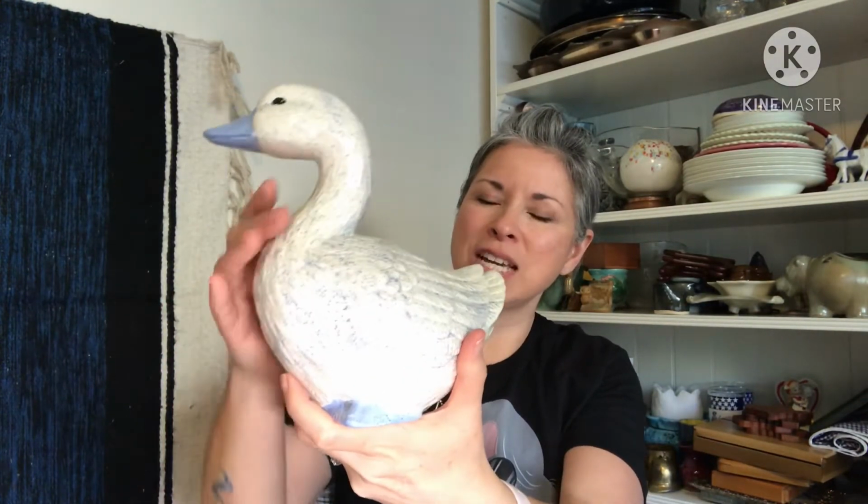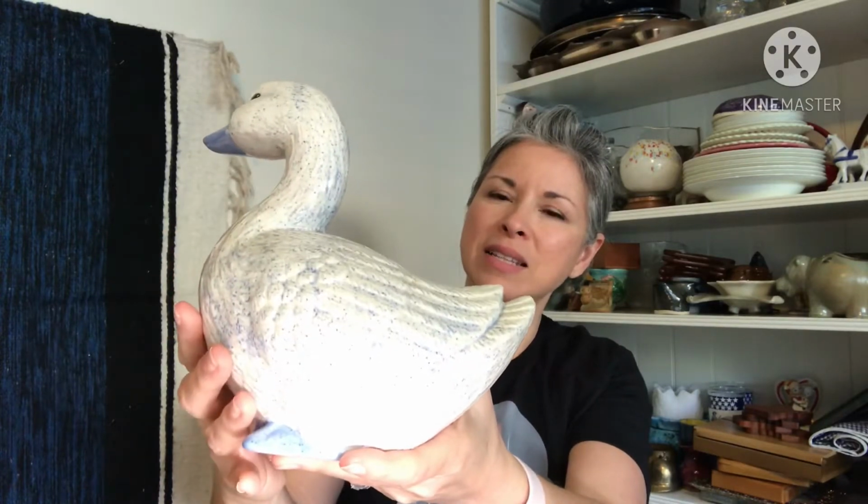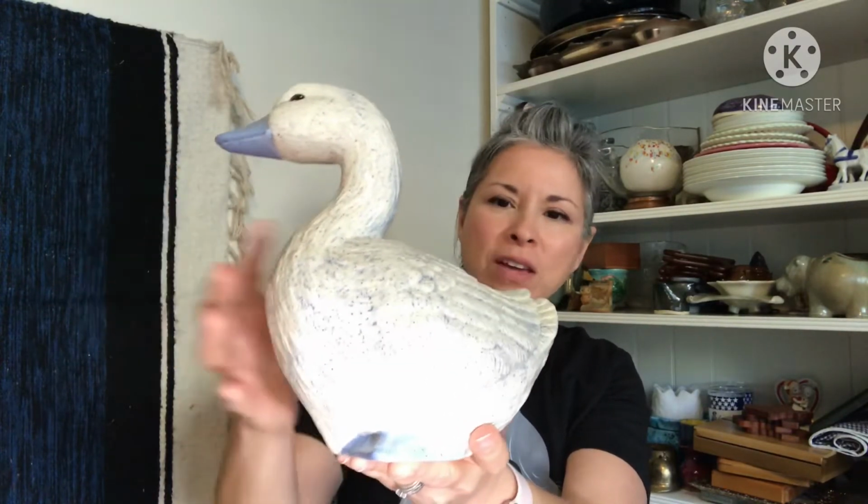All right, moving right along. Let's see, I picked up this cute little duck. Isn't she precious? Little sassy thing. She is white and light blue. Her beak is in perfect condition.